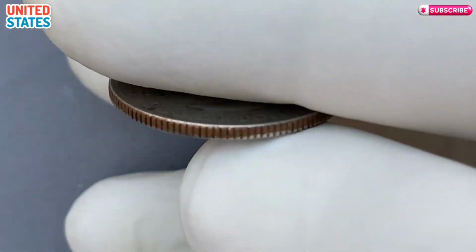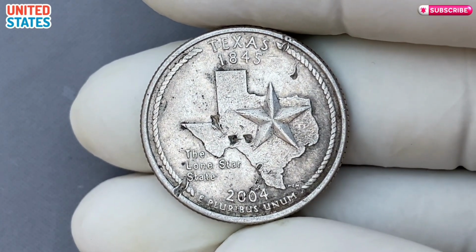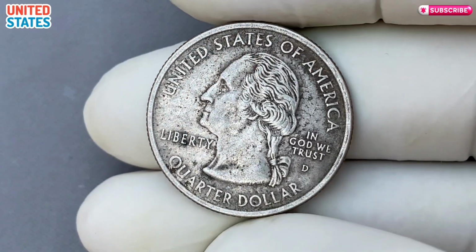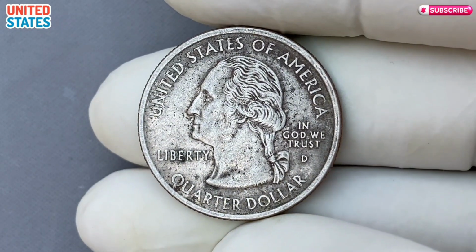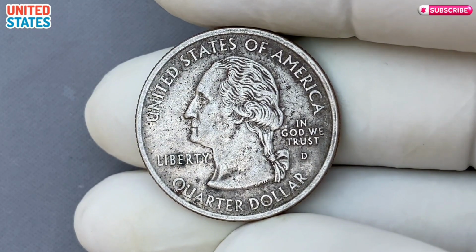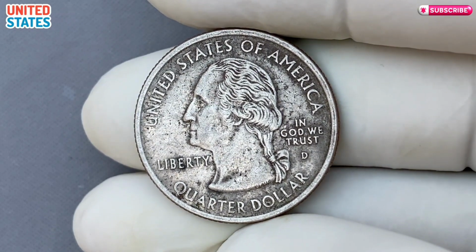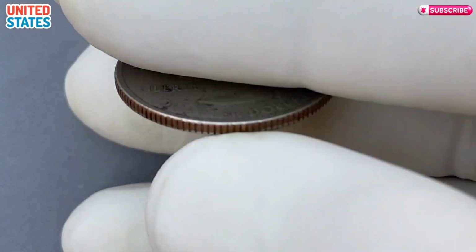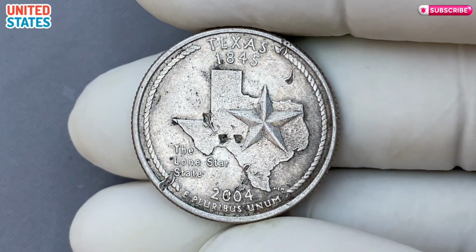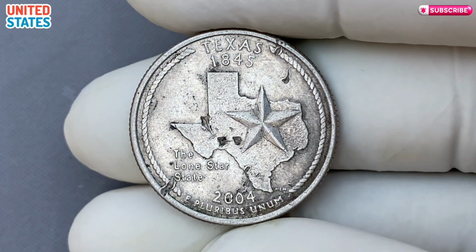Let's set the stage. Texas was the 28th state to join the Union, and the Texas Quarter was designed to celebrate the state's bold history and massive cultural impact. The reverse side of the coin features an iconic star with a lone bluebonnet flower, which is Texas' state flower. Beneath the star, you'll see the state motto, Friendship, symbolizing Texas' welcoming nature. The image of the lone star is a perfect representation of the state's pride and independence, and it's a wonderful addition to the America the Beautiful Quarter series.